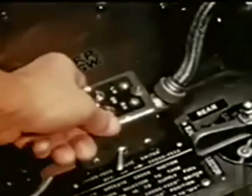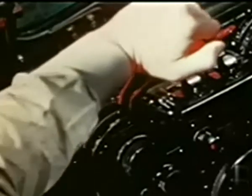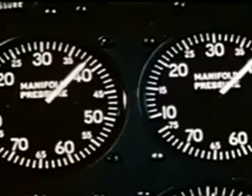Booster pumps are switched on in order to ensure adequate fuel pressure in the event of engine fuel pump failure. Brakes are held while both throttles are advanced to get the maximum allowable manifold pressure. In this case, 40 inches.